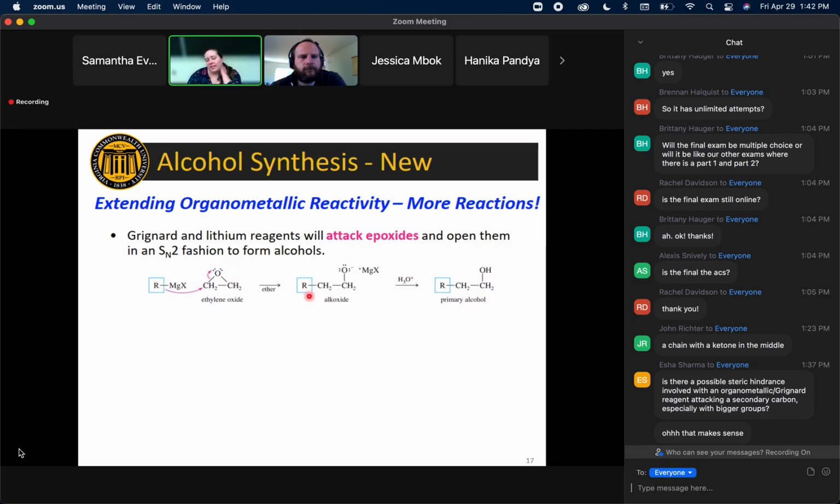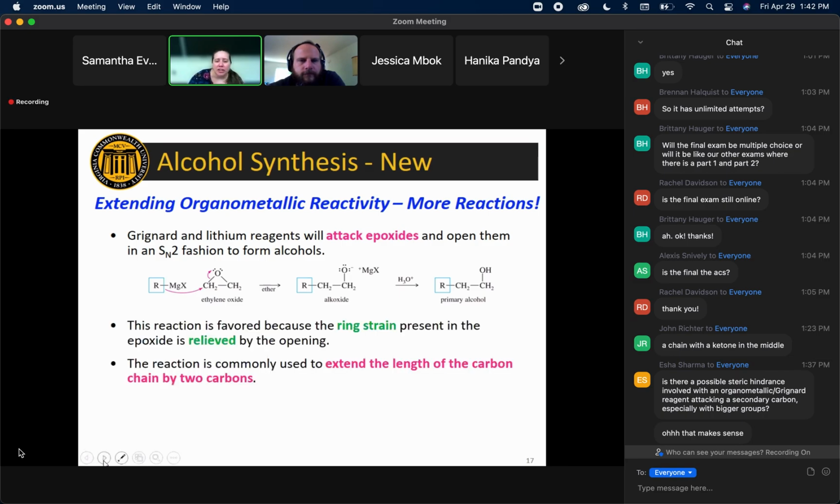And what you've gotten as an end result here is an addition of CH2CH2O. So we've taken an alkyl group and we've extended the chain by 2 carbons and an oxygen. And so this is actually a very synthetically useful reaction also, if what you need to do is add in 2 carbons and an oxygen.